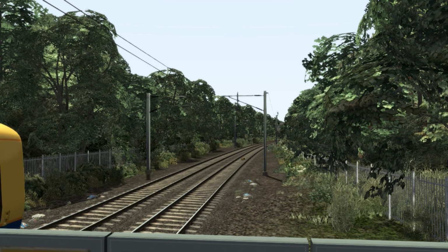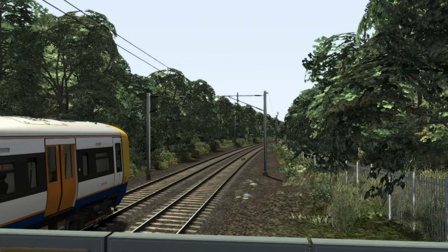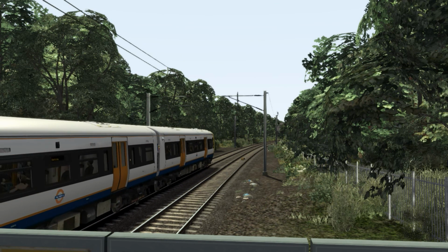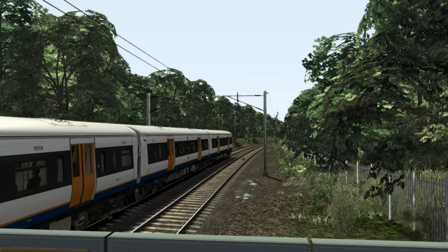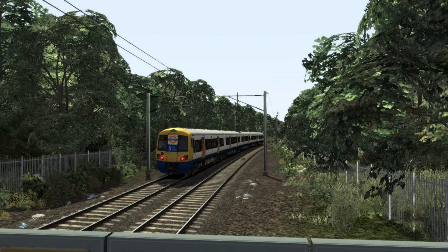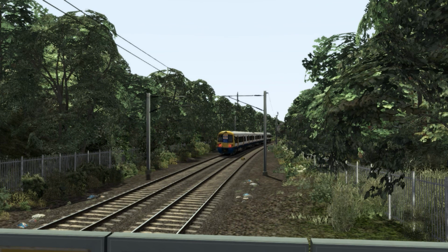There are, however, none of the pre-recorded voice announcements present, which would have been a nice feature to have, since Dovetail Games already had permission from TfL to use the Overground brand. They could have probably obtained permission to use the onboard announcements and integrate them into the upgraded 378 accordingly.